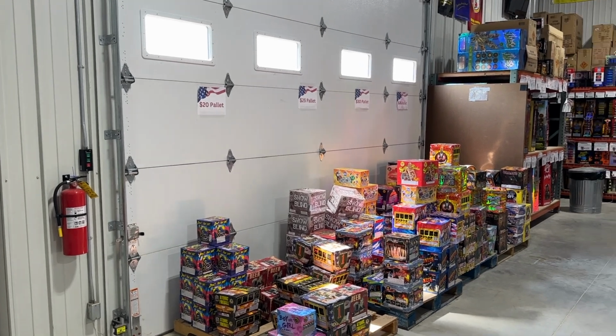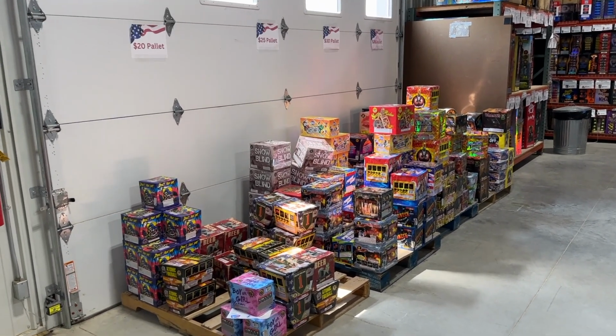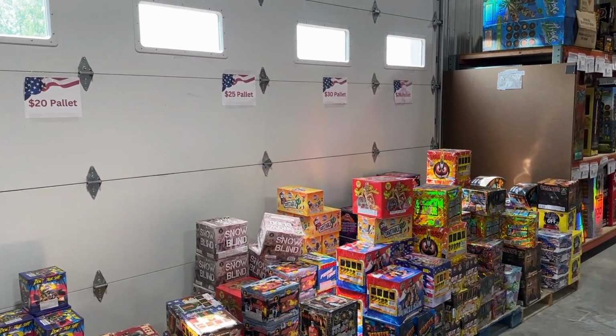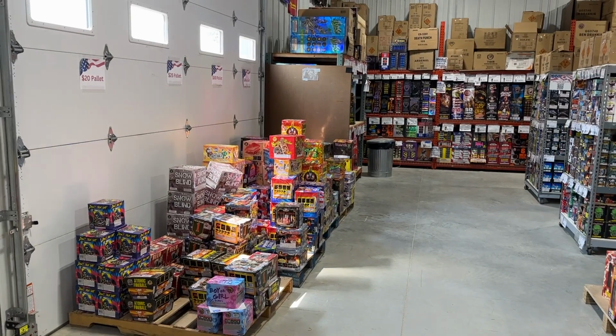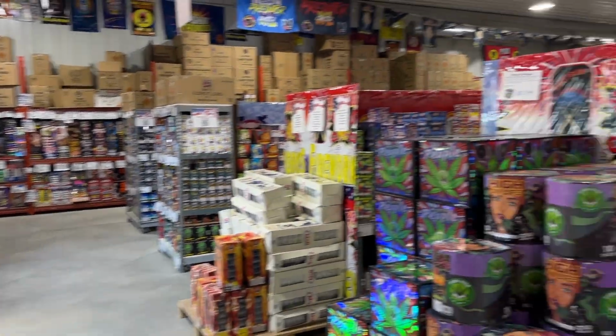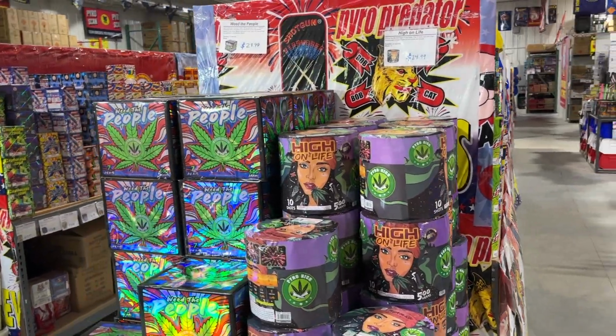And then you pan over this way, and our favorite sale pallets are back once again this year. We have a $20 pallet, a $25 pallet, a $30 pallet, and a $35 pallet. From the sale pallets, I am now going back to the first aisle, and on this end cap, we have High on Life and Weed the People.